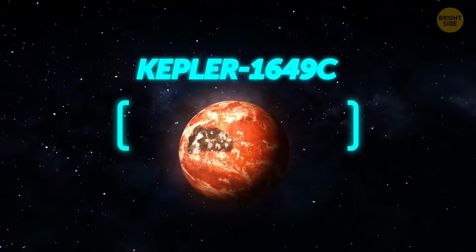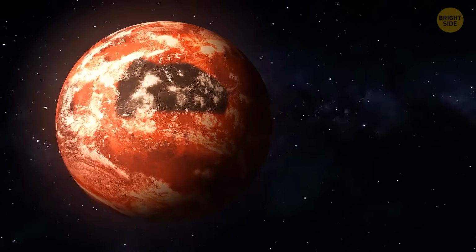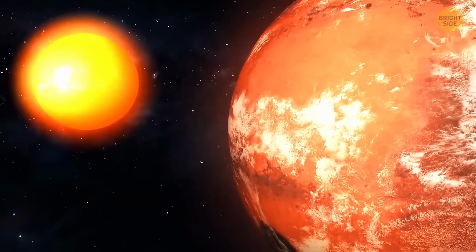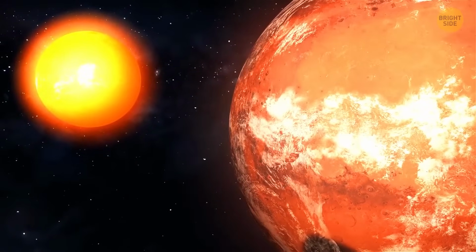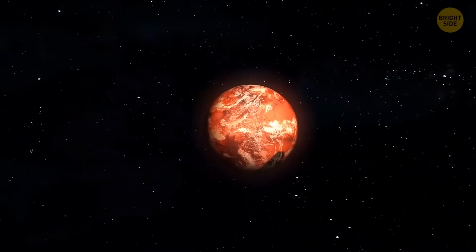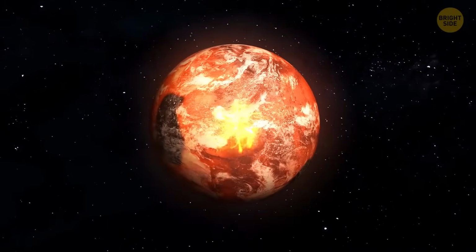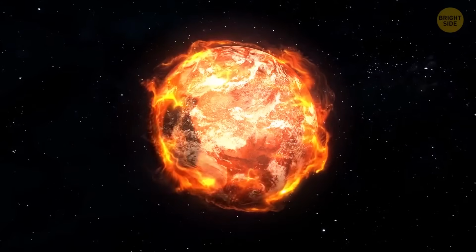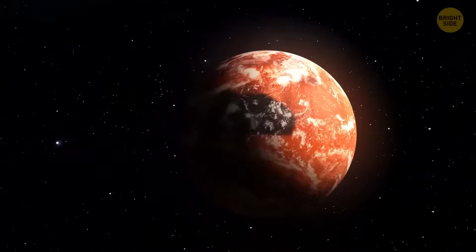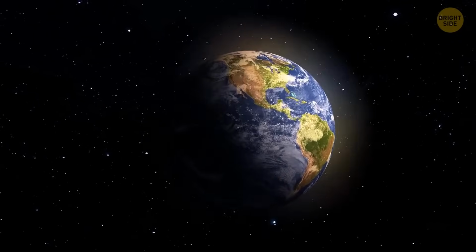Kepler 1649c is only 6% larger than Earth, and probably consists of the same minerals. It also receives about as much light and energy from its star as we receive from the Sun. The only problem for now is that the star could flare up too often, making the surface of the planet too hot and scorching its atmosphere. Still, there's no proof of it yet, and we could have a potentially habitable planet pretty close to home.